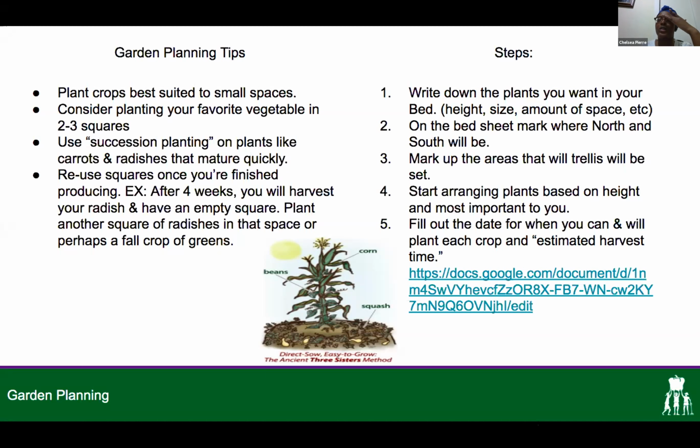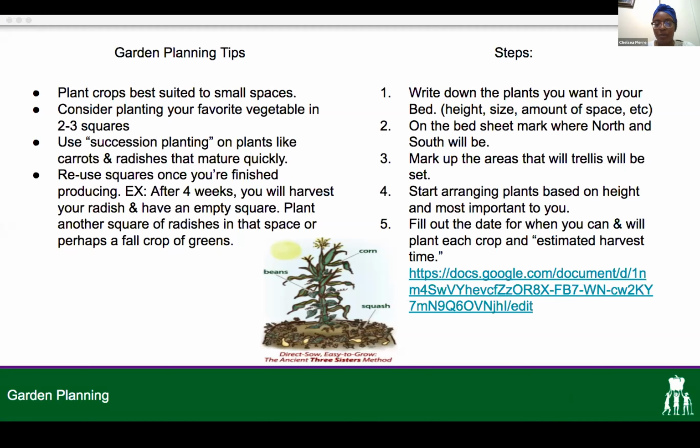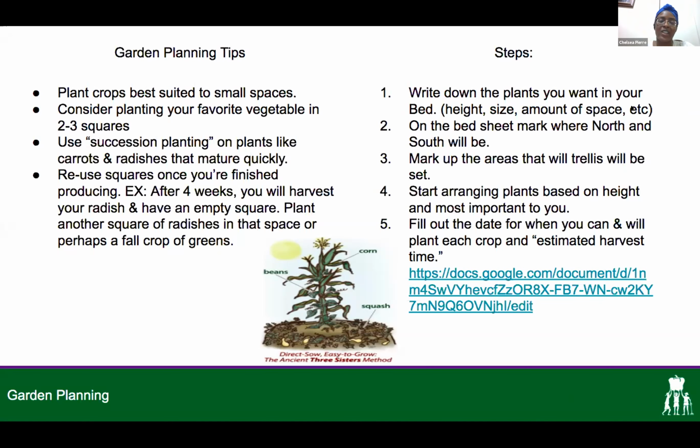So the north part of your bed is where you want to plant the tallest plants. You don't want to plant your tallest plants in the south, because then those will block the shorter or smaller plants. So you always want to plant the tallest plants far in the north, and then your medium height plants in the middle, and then your smallest plants in the south of your bed. And I'll go through that with the little activity that we have for you.